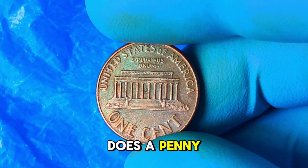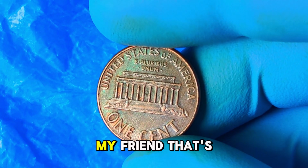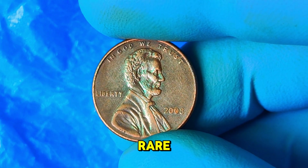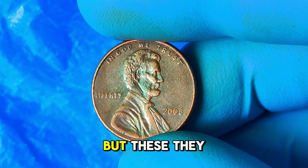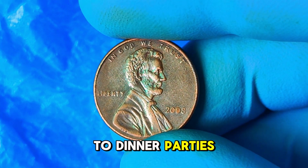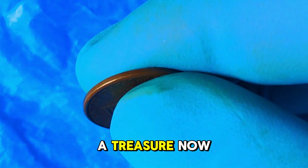How on earth does a penny go from 1 cent to $1.6 million bucks? Well, my friend, that's all about rarity. See, these 2008 no-mint mark pennies are super rare. Most of the time, the mint marks are either there or not, but these? They slip through the cracks like that one friend who always shows up fashionably late to dinner parties. It's a tiny mistake that ended up making this penny a treasure.